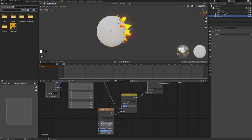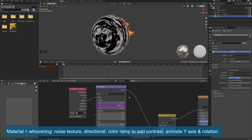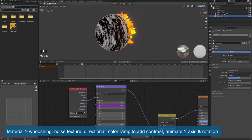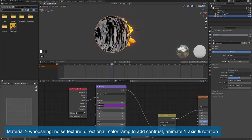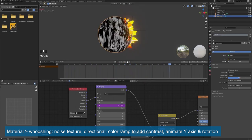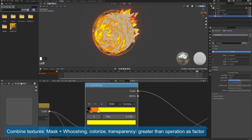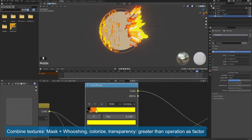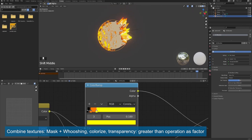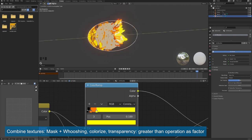the meteor. For the whooshing texture, add a noise texture like before and tweak the scale to make it appear directional. Add a color ramp to add contrast. Animate the Y position and the rotation of the texture. Now, combine the whooshing and the mask texture and colorize it. A math node with greater than operation as the factor between transparency and emission. Finally, connect the colors to the emission color input.